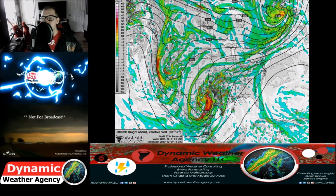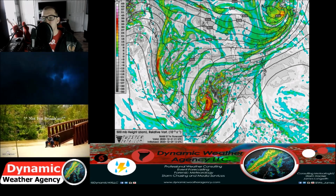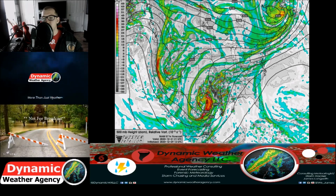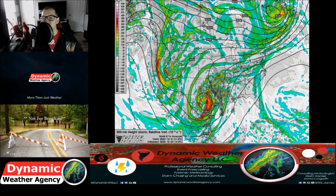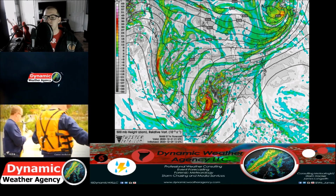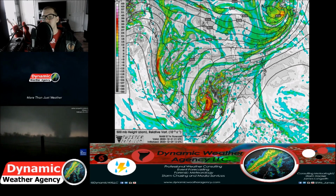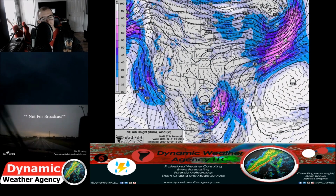So you look at our 500 millibars, again we see that nice deep 500 millibar trough with some vorticity, with some positive vorticity advection ahead of it with a shortwave moving on through. This is going to provide some extra upward vertical motion and lift, and also provide some tendency for some cyclonic spin and provide for those SRH values.